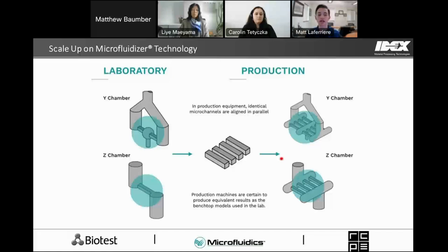To ensure scalability, these microchannels from the lab scale are essentially placed in parallel, as seen on the right, allowing for increased throughput of material. Utilizing the same interaction chamber geometry and microchannel dimensions, these interaction chambers and our overall technology should deliver consistent scaled results regardless of material quantity or machine size.